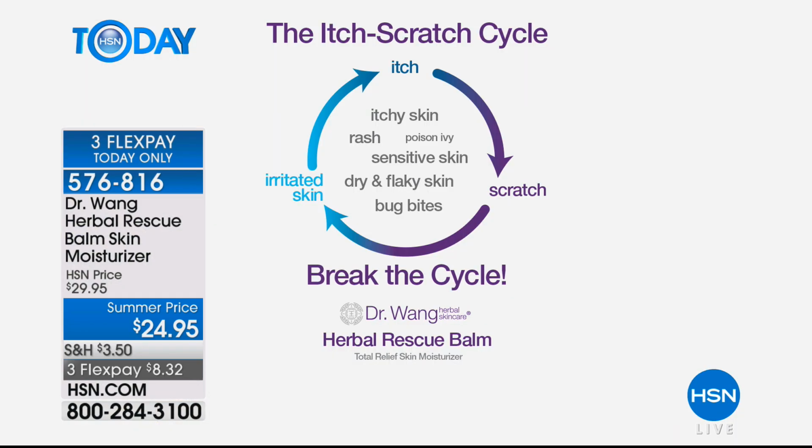Dr. Wang could not be here today, but you see a lot of different issues with your job, people that get itchy, scratchy skin. Why is this stuff so great? It is so great, and Dr. Wang invented this product with you in mind, and it's really changing people's lives, okay? Because it breaks what we call the itch-scratch cycle. So Guy showed you this, it looks like a little jar, but it's gonna go a long way, and look at all of those things, okay?